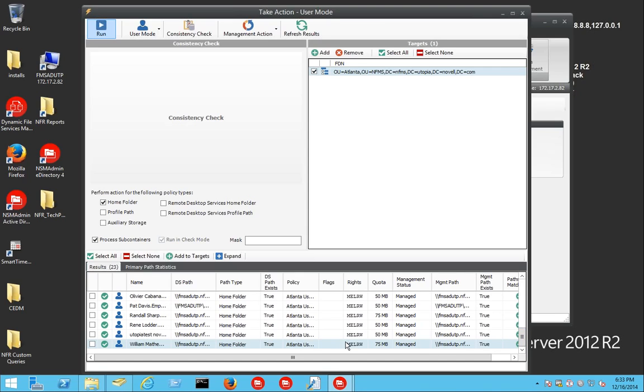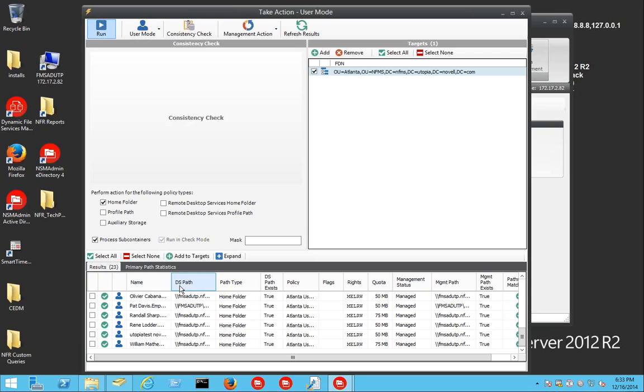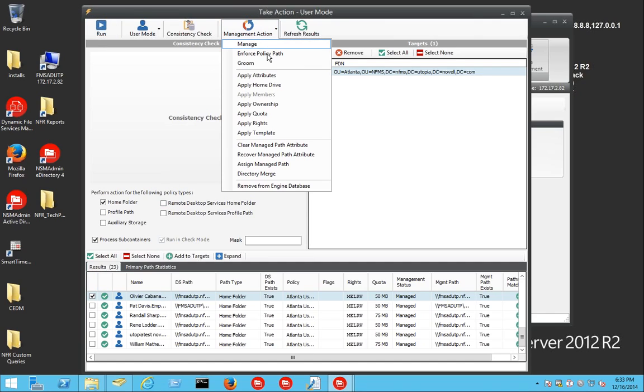For instance, there's one user here that had a little more quota added in. And I can make sure that their rights are all the same. And of course they are, because we've applied a policy to it. So I can see that they're actually policy driven. Their paths are matching the way they should. And I can drill down specifically on a specific user if I wanted to, and do additional things as well. So that's one of the things we can do through.